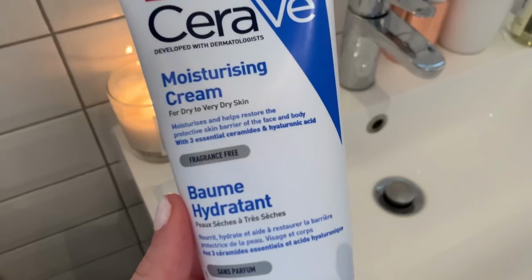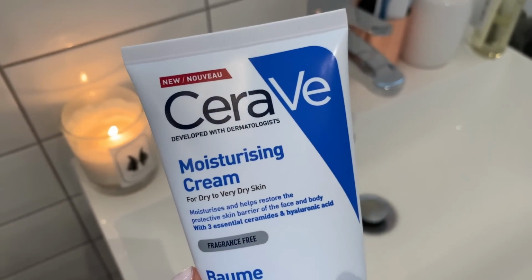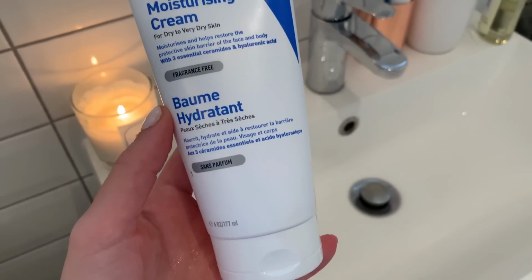The first thing that she does is moisturise her body, and she really recommended the CeraVe moisturising cream, which I've been using on my face, like I said, for at least a year. Maybe even 2 years now. I actually have completely lost track, but I love this stuff. It's fragrance free, super gentle. I swear by it. But I have been using it on my body as well.